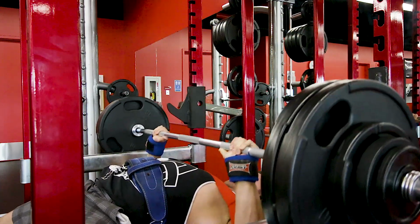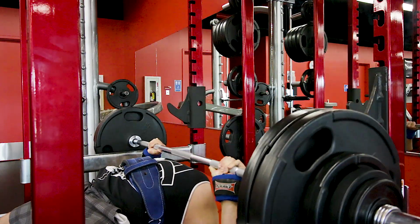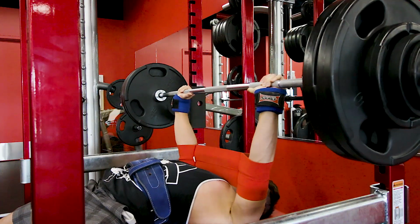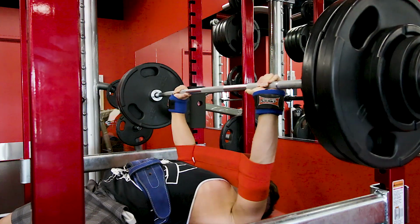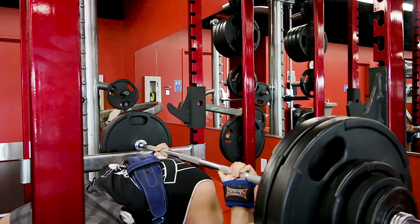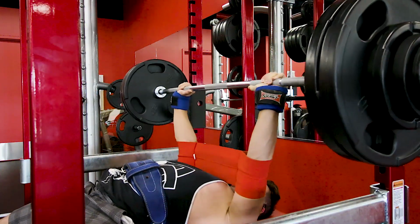Started out with 260 on the bar, and just doing some sets of 5. So this was my first set. As you can see, I'm not going all the way down to my chest, and the reason behind that is the safety bars on the side.